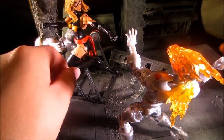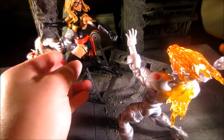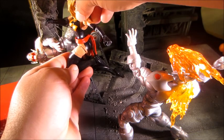It's a difficult setup because I don't want too much of the gear showing. But I also want to make it look like she's directing her punch at him. Or the blast, I guess you would say.